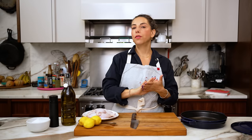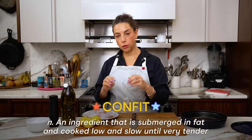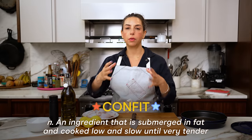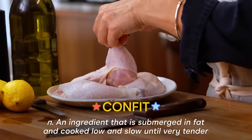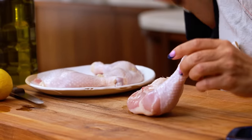Most people who have heard of confit have heard of the classic duck confit, or actually classic would have been goose confit with goose fat. But all confit means is cooking anything surrounded by fat. So in this case, I'm going to make lemon chicken with ordinary chicken legs and thighs.